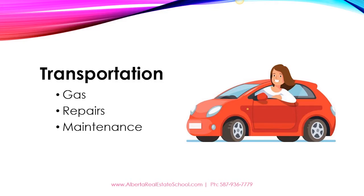Because we are going to use our cars more than you would normally use in another type of profession, we are going to incur a higher cost in terms of maintenance as well as repair. So when going into a real estate business, make sure you do account for these types of costs.